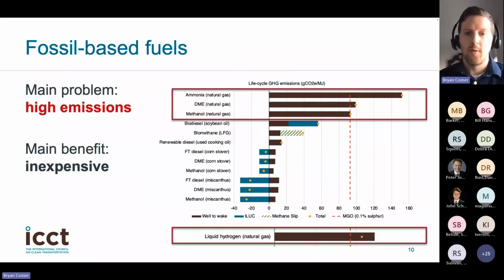I'm going to walk you through these slides. The next four slides are going to have a similar chart on each of them. Before, I showed you fossil-based fuels, biofuels, e-fuels, and electricity, so that's how these next four slides are organized. And the chart here is showing the life cycle greenhouse gas emissions for different fuel options.